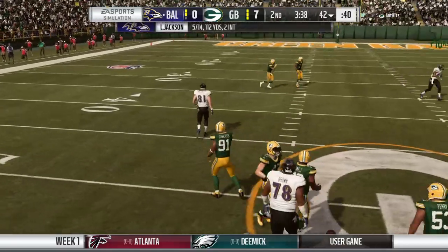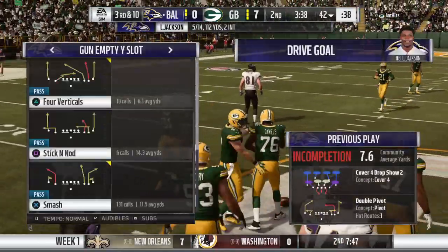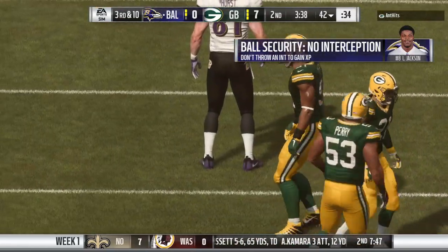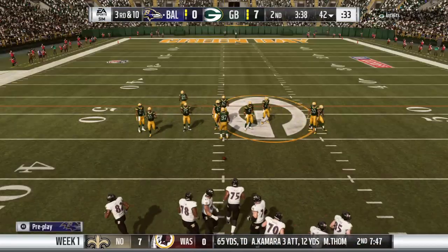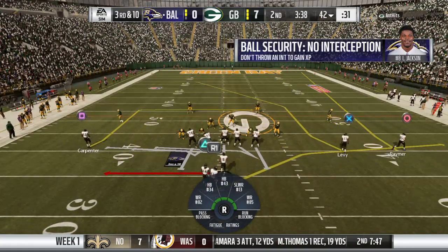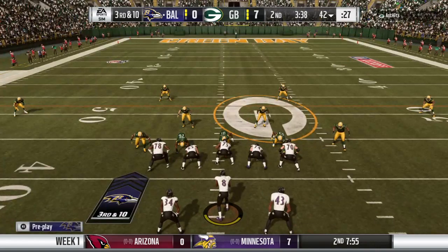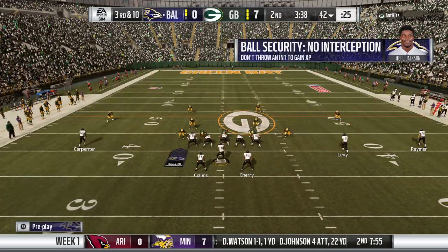And incomplete there. A nice hit. Jars the ball free and brings up third down. The beauty of being able to play a zone defense when you can sit back and see the ball coming out of the quarterback's hands, guess what? Creates a lot of confusion, kind of a muddle in the middle of the field where you can go make a play on the football.